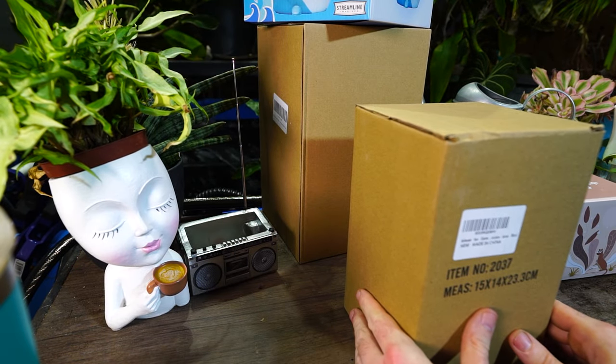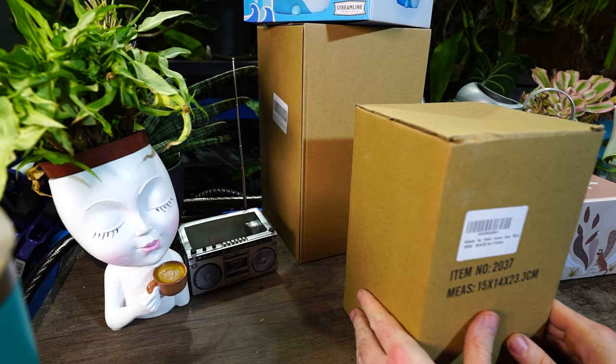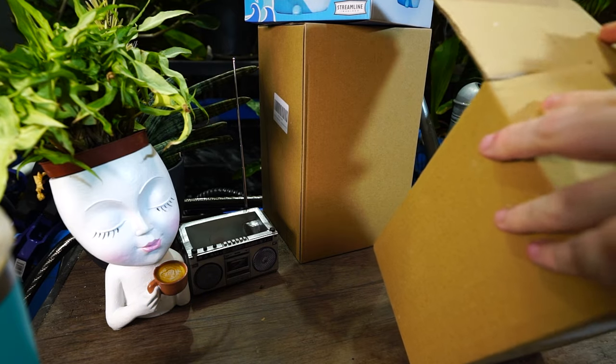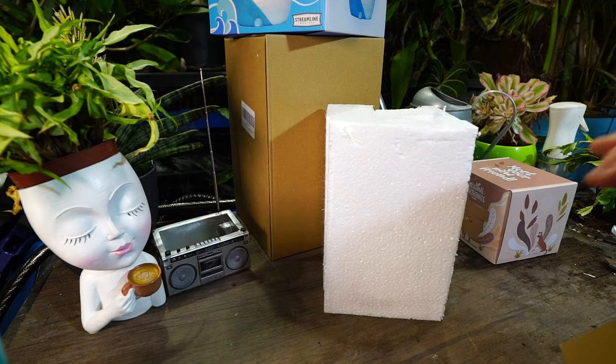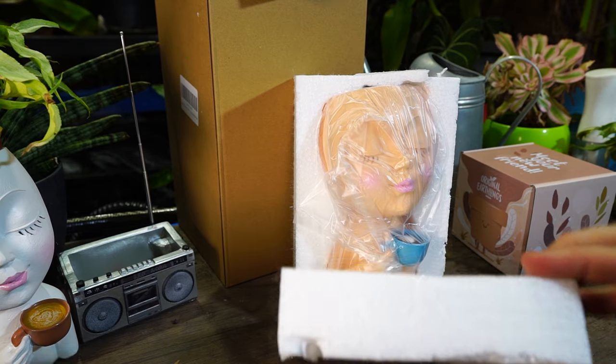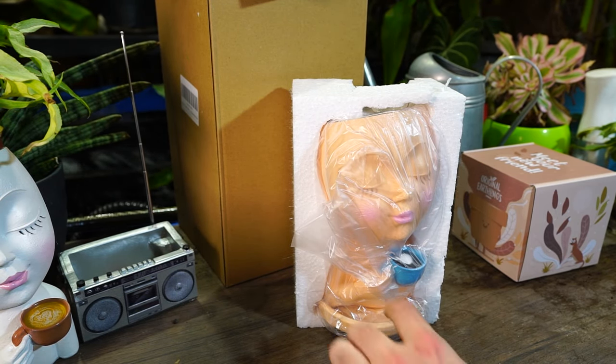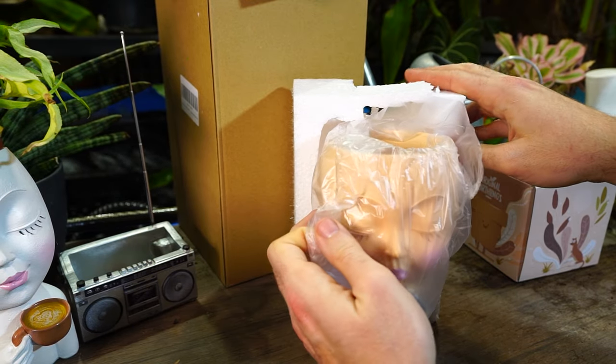Okay, this one says McGenusss Face Planter Succulent Cactus. That also said Face Planter Succulent Cactus on it. See what Face Vase Planter looks like. Okay, I thought that may have happened. I ordered two of them. That was a mistake. Hey, this one has a saucer and she looks different.